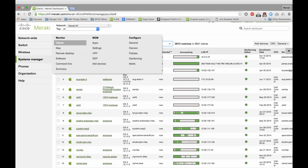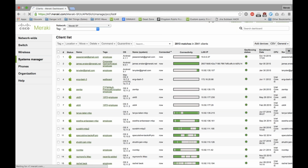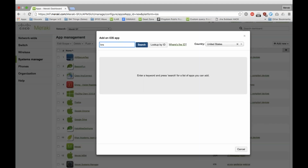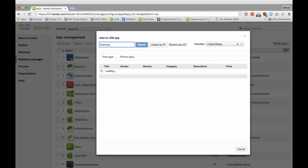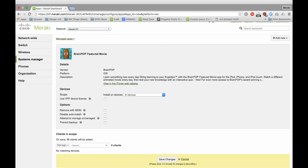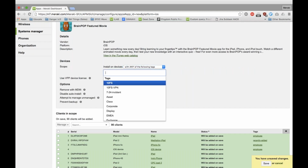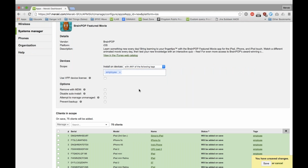You can then kind of pair that grouping with both applications and settings. So on the application front, for whether it's iOS or OS X, you can start pushing these devices apps, which is really, really cool. Let's say you've got a fleet of iPads and you want to give students Brain Pop. We can go to the iOS apps, we can search for Brain Pop. It'll search the iTunes store, it'll come up with whatever has the phrase Brain Pop in it, and then we can add those. I can choose who do I want to install these to. So right, we've created these groups via tags. Maybe I want to give them to all our employees. I go ahead, hit save.